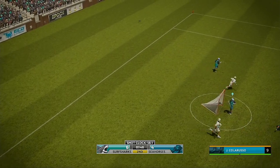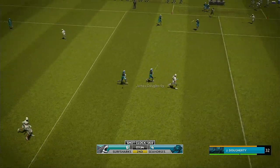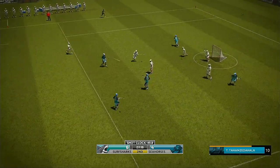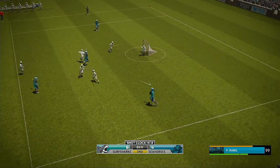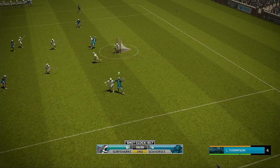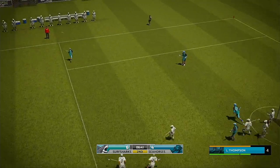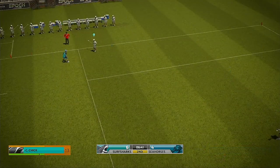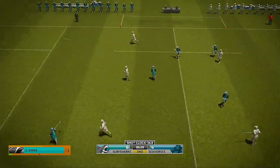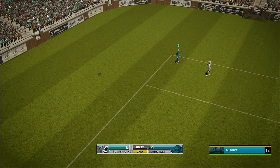Let's see what they can do. 10. Ball stop center. Ball side left. Hard to keep the pressure on with plays like that. Ground ball. Blue ball. Well, that's dicey stuff in their own defensive zone.